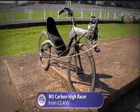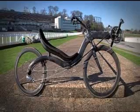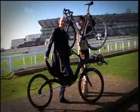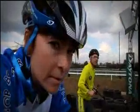The M5 High Racer recumbent bike is the latest of that record holder. You ride it sitting back with your legs in front of you, which supposedly increases the power you can put down. It's also made of carbon, but is more than twice as heavy as Susie's bike. But would that matter? Well, to test the bikes, we'd got a two-stage race. First, a head-to-head 100-metre sprint from a standing start. Then an endurance race around this go-kart track.